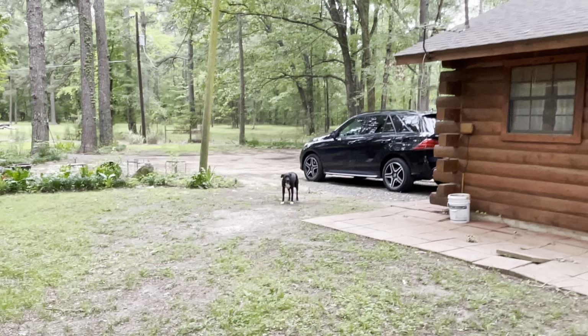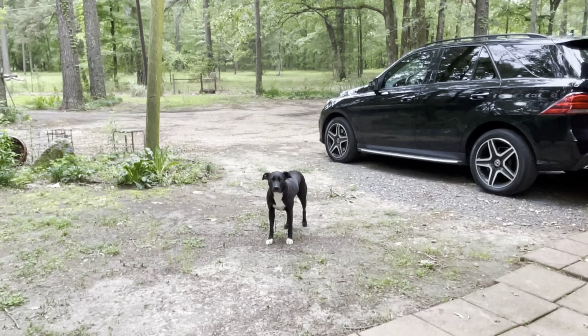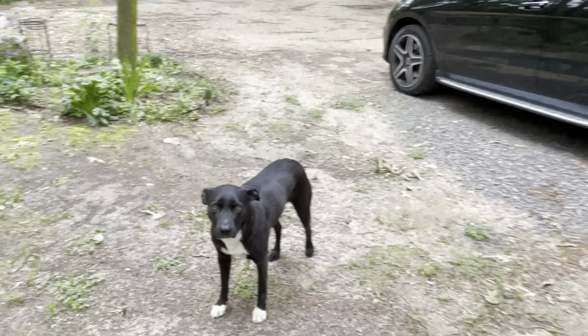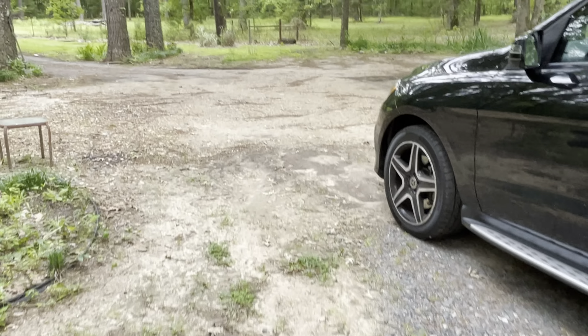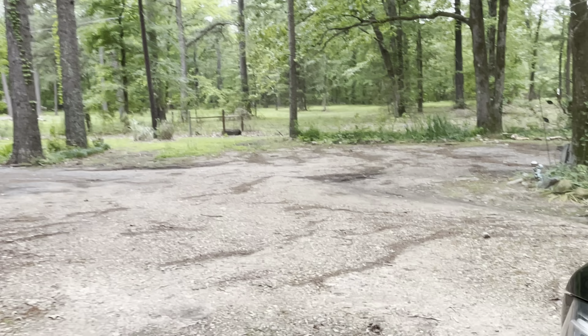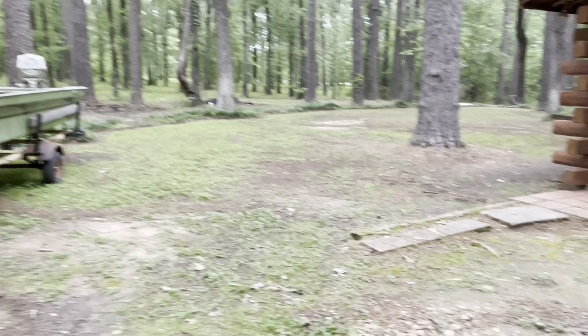So I'm gonna keep walking quickly. We have a dog here. I don't know who he belongs to, but he's a good doggy. You're a good doggy? Yeah, he's probably more scared of me than I am of him.